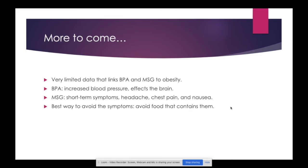On the other hand, monosodium glutamate, MSG, is also an ingredient that needs to be studied more in order to reveal its side effects. However, the studies that have been conducted suggest that MSG could lead to short-term symptoms including headache, chest pain, and nausea, along with long-term effects including obesity. The best way to avoid these symptoms is to avoid eating food with MSG as the flavor enhancer.